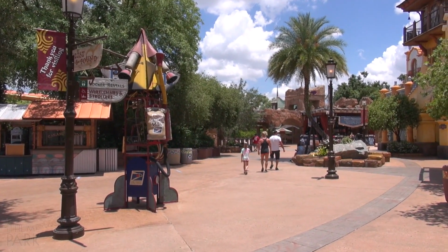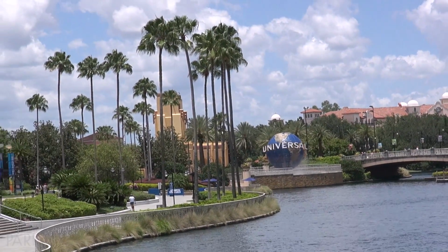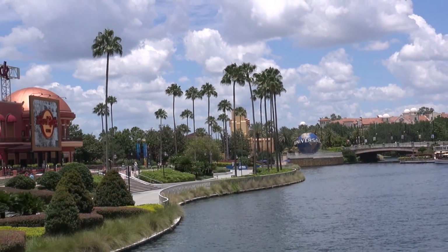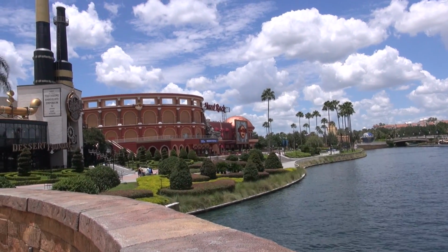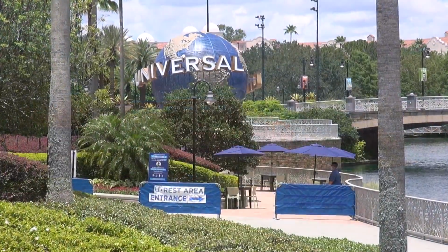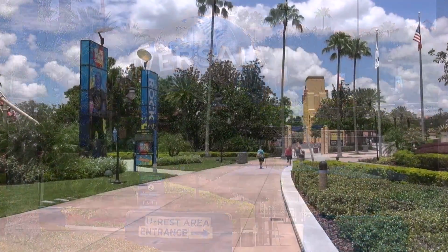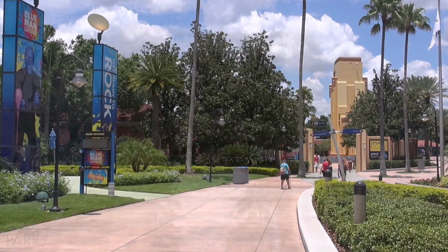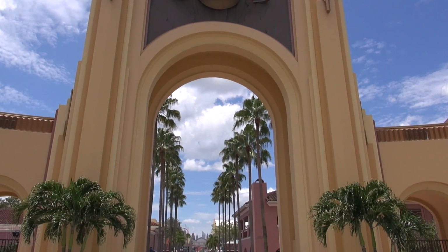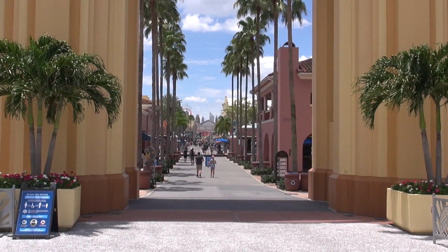Now we're headed out of Islands of Adventure and headed over to Universal Studios. You can see here across the water the Universal Globe. As we get closer to the entrance of Universal, you will see the U-Rest area that's here in City Walk. And you can see just how few people are here at City Walk currently. It's probably about 2 in the afternoon. On this day, both of the theme parks were open until 7 p.m. and over at Volcano Bay, it was open until 5 p.m., with City Walk being open until 10 p.m.